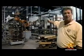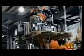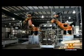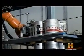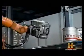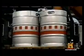This fella here, the unloader, is called Hans. This fellow, the loader here, is called Franz. These are automatic robots that will unload the kegs from the incoming pallets and also reload the finished product onto pallets for loading into the truck or into the cold room.